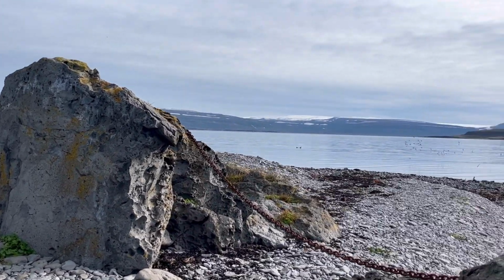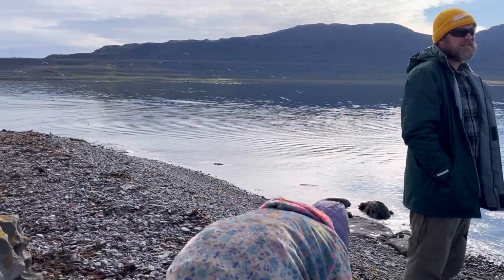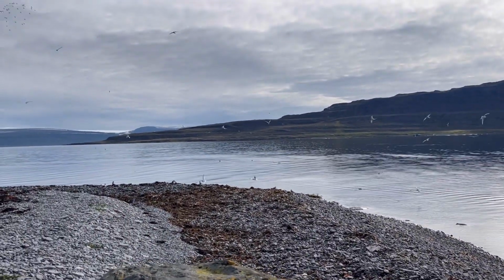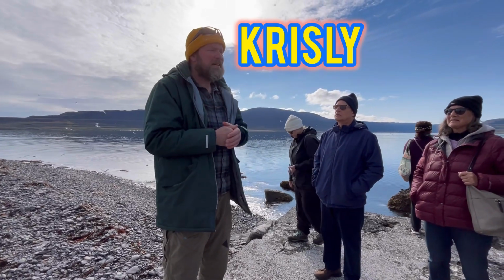And we have a tour guide. This is our tour guide. He's going to tell us a little bit about the island and some of the wildlife, and we'll see if we can spot any whales. Thank you for coming out today.